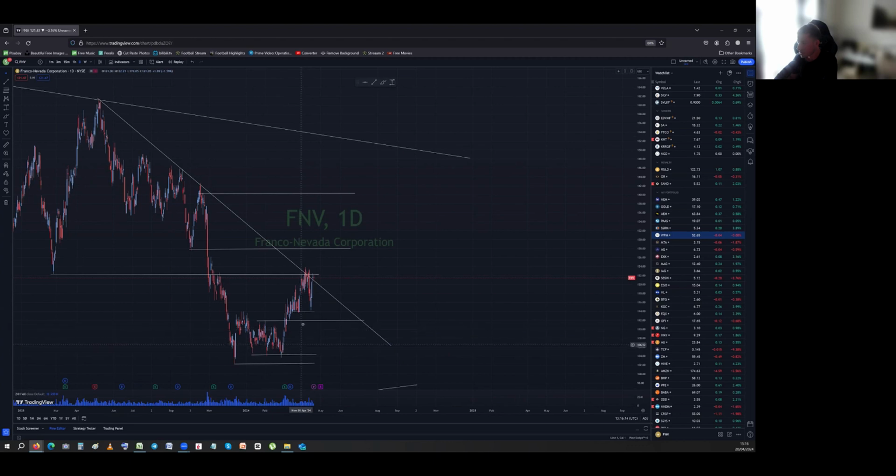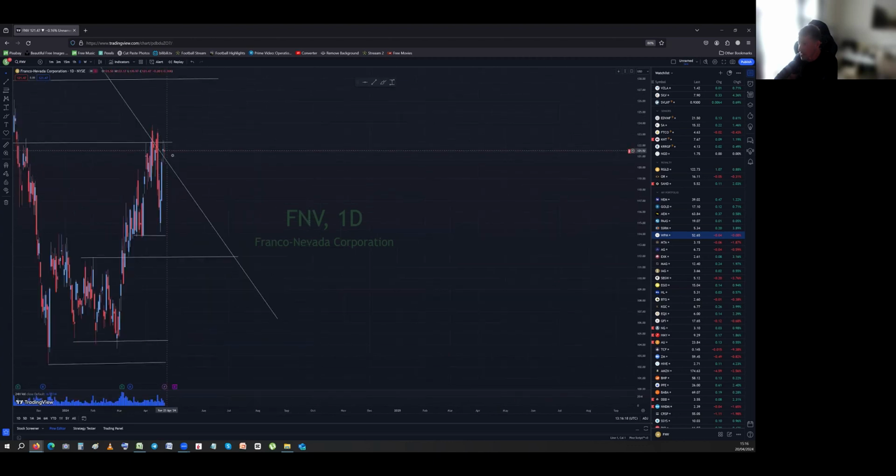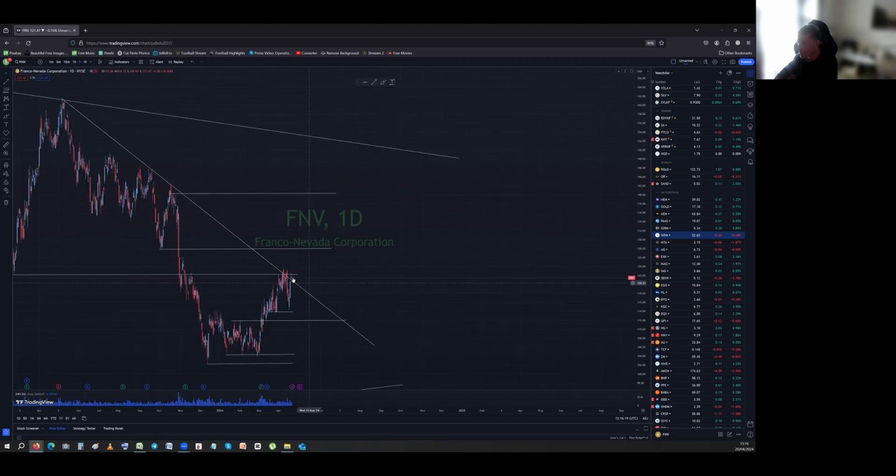I mean, these are nice trend lines that they've broken out of here, though. I don't know if it's really broken out yet. I'm going to keep the descending one because it still hasn't done it. But what we want is a close above this one here now. Right, 124, let's call it. A close above 124, and then up we go.